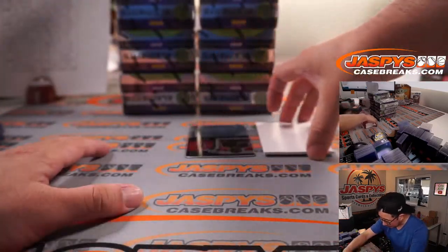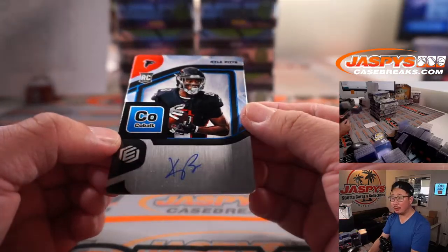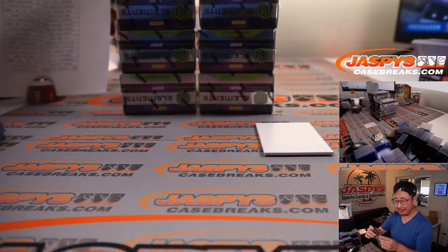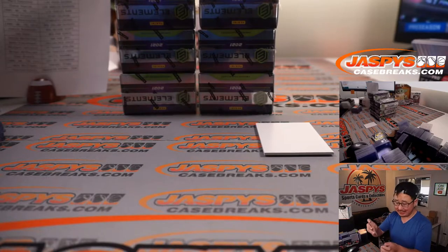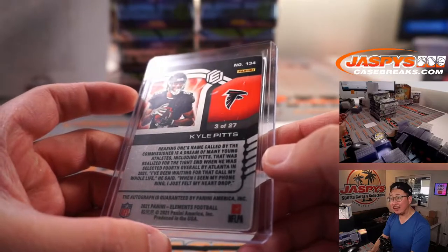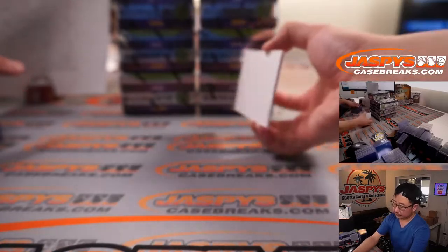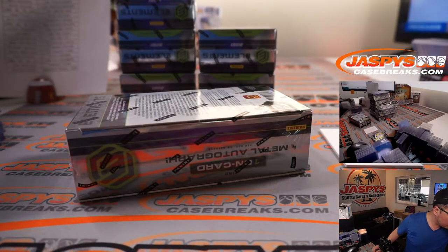And the on-plate autograph is Kyle Pitts. There he is. Cobalt parallel, Kyle Pitts on-plate autograph. That's for Brody and the ATL. Nice. 3 out of 27 on that. All right, next box.